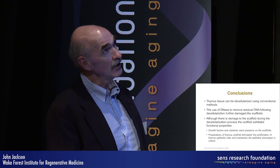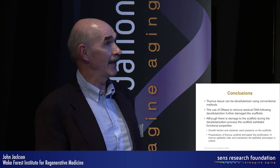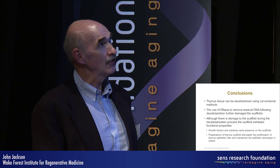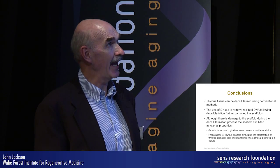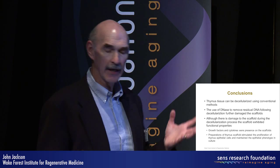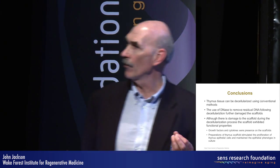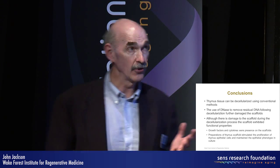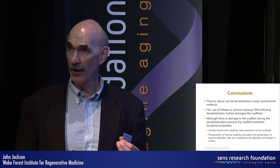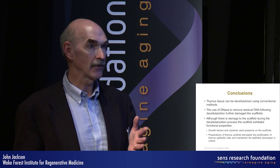So actually, in conclusion, we can take thymus tissue. It can be decellularized using standard detergent methods. The use of DNase to remove the residual DNA further damages the scaffold. So we're actually looking at this very closely. How important is it to remove the residual DNA once you lyse the cells? We're not sure. We're going to move to a little bit milder conditions in terms of decellularization process and see if we can maintain a little more of the growth factors and cytokines.